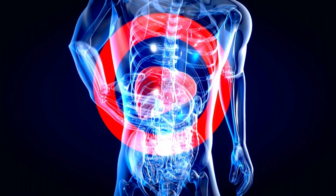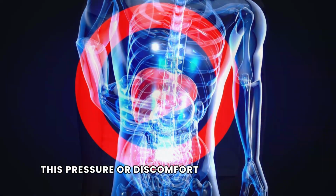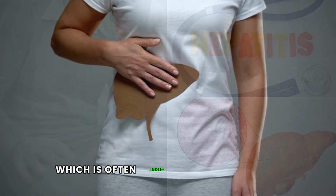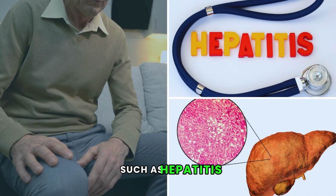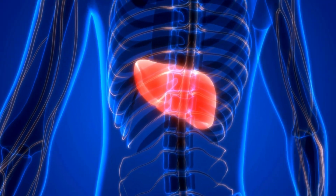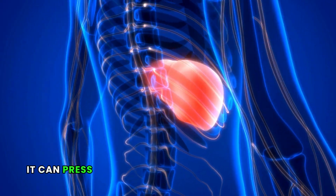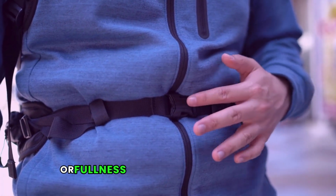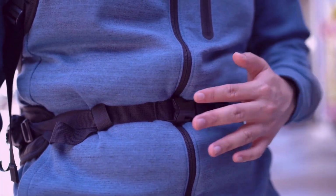in difficulty. This pressure or discomfort can be caused by the liver becoming enlarged or inflamed, which is often linked with liver diseases such as hepatitis, fatty liver disease, or liver cirrhosis. When the liver enlarges, it can press against other organs and the ribcage, causing a feeling of pressure or fullness in the right upper abdomen.